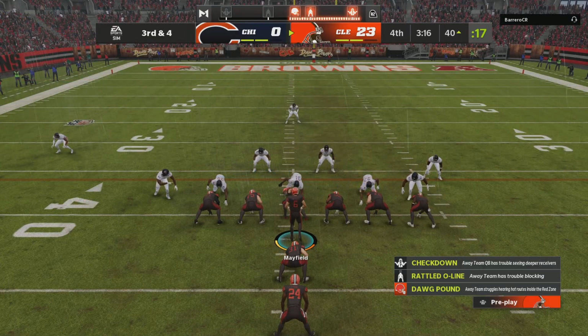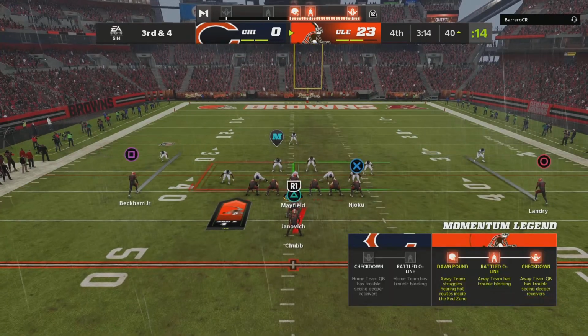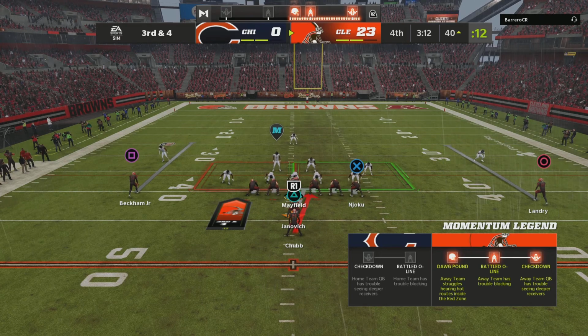The Browns on 3rd down: 6 conversions in 9 tries. They've done a great job of picking these up. This is 3rd and 4.